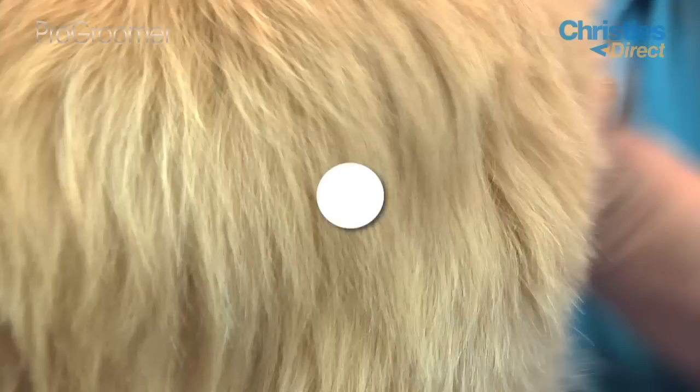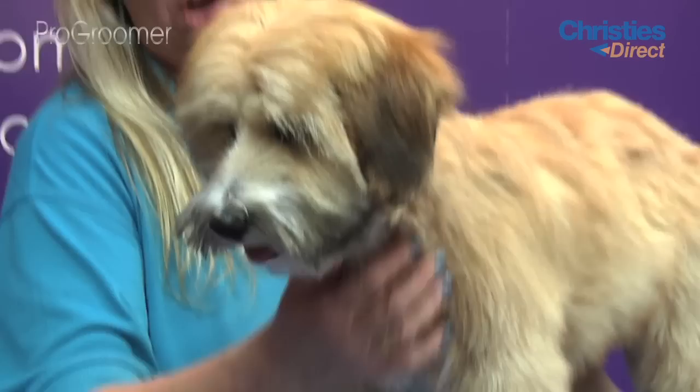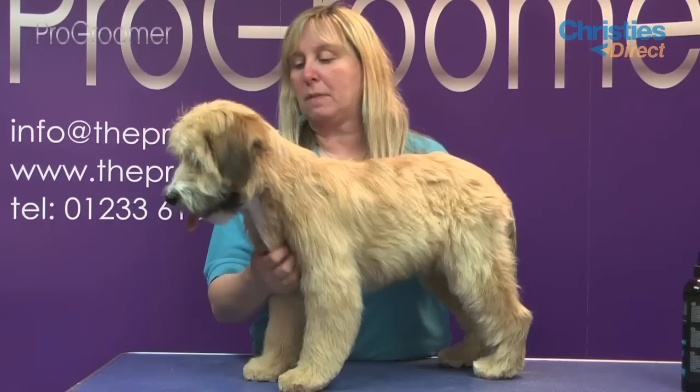So Rocco's all done now. What we've achieved with a puppy cut, a teddy cut, is a 10 and a 6 comb attachment, just to take the weight off the body, to shape the legs, tidy the feet, give his head a nice tidy up. But that is really all we should be doing for puppies at this age.